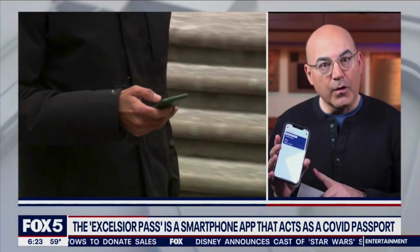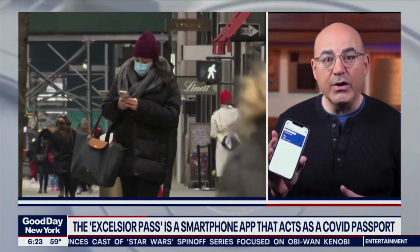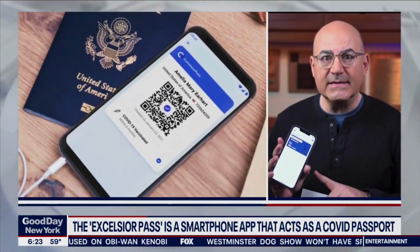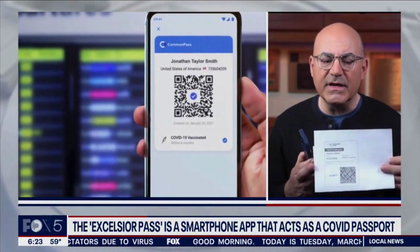You put in your first name, your last name, as you gave it to the medical professional who either vaccinated you or tested you, your date of birth, and it'll ask you a question about when the test was done. If you're in the New York State database, you can then either put the confirmation in your wallet on your phone, or if you don't have a smartphone, you can print it out. I printed out my own version of it just to see.